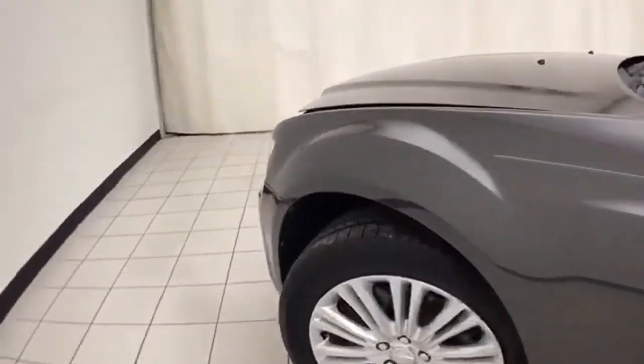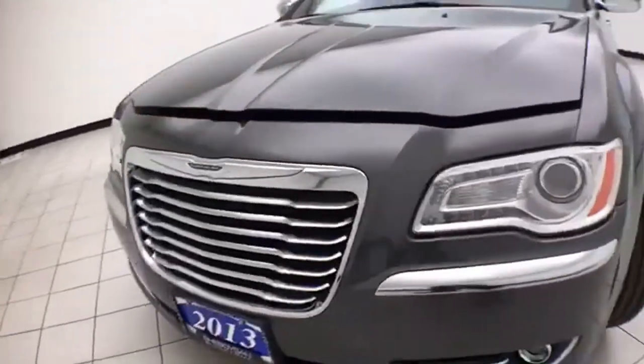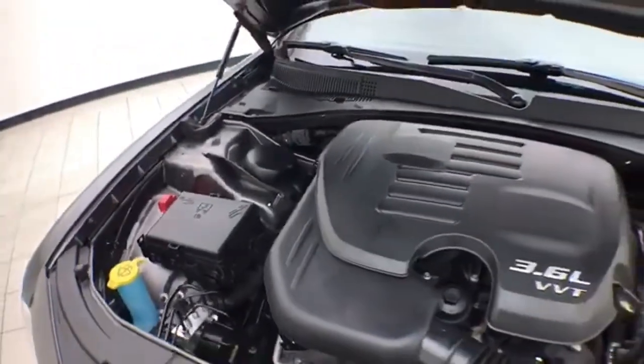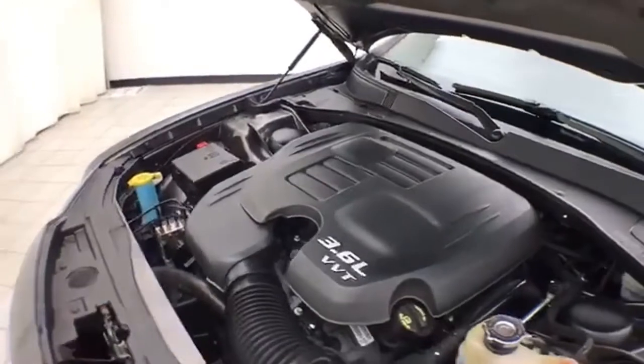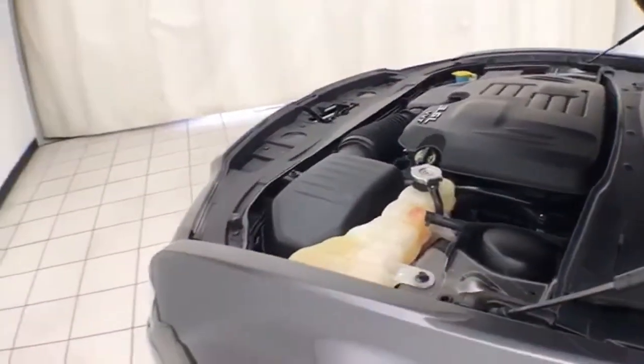Under the hood, this 300 has a 3.6-liter V6, 292 horsepower, and just as clean under the hood as the rest of the vehicle. EPA fuel economy estimates an average of 18 miles to the gallon in the city, average of 27 on the highway, and ready to go with new tires.